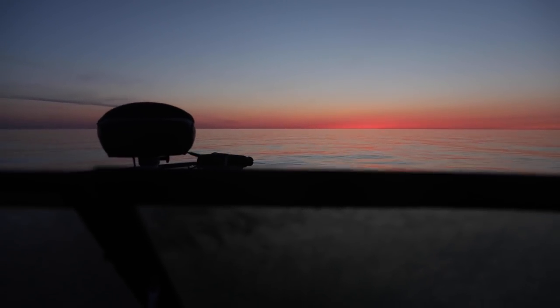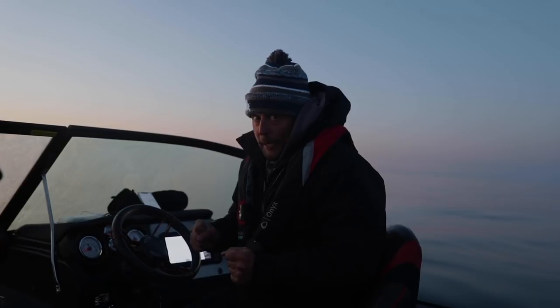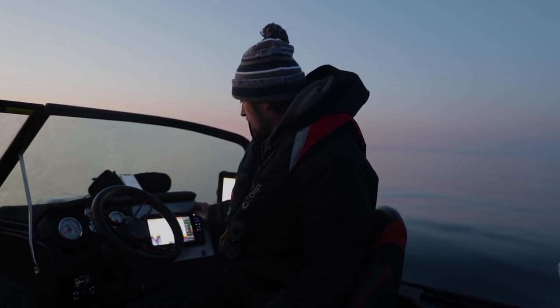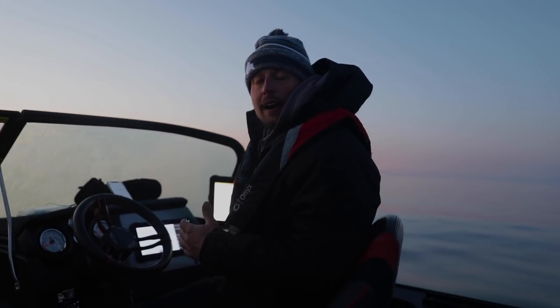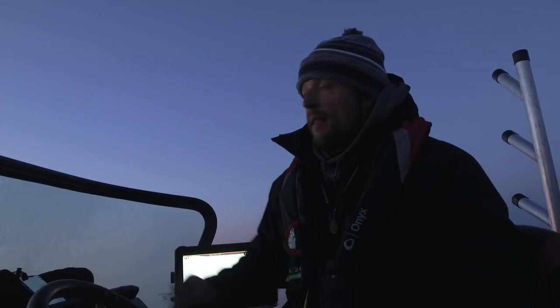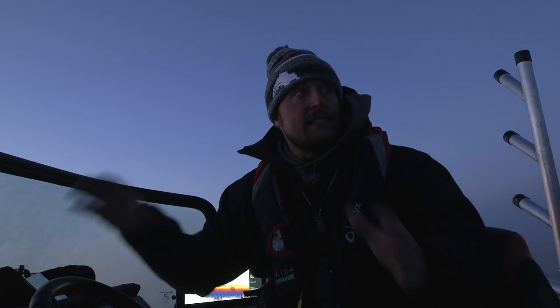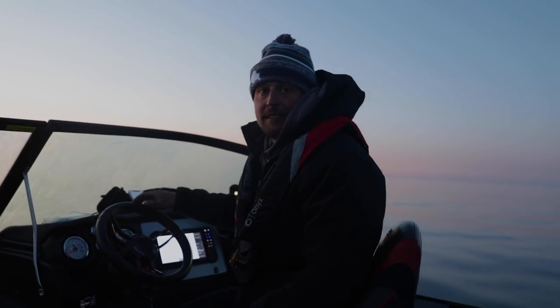Right, good morning and welcome to this episode of Superior Angling. It's still April and it's still cold. We have water temps at 37 degrees out here right now. So we are in what I would consider the open waters of Lake Superior. Had a little bit of a boat right here, but we are out here. The sun is just starting to rise. It's just starting to get daylight and we are on some lake trout structure.